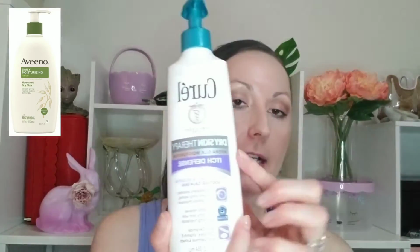Absorbs, delivering long-lasting, non-greasy moisture. Relieves dry, itchy skin. Here we go. Ceramides, complex vitamin E and oatmeal extract. So similarly as with the Avene, it has oatmeal extract. Let me show you the consistency.